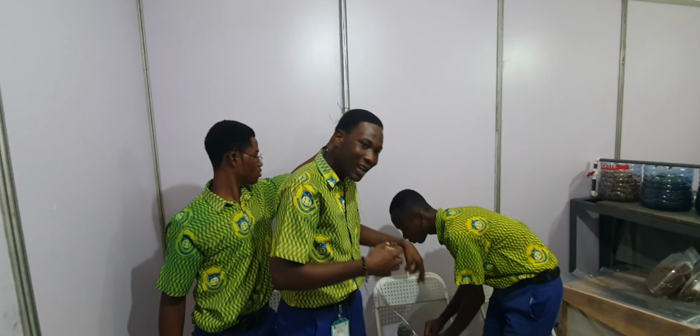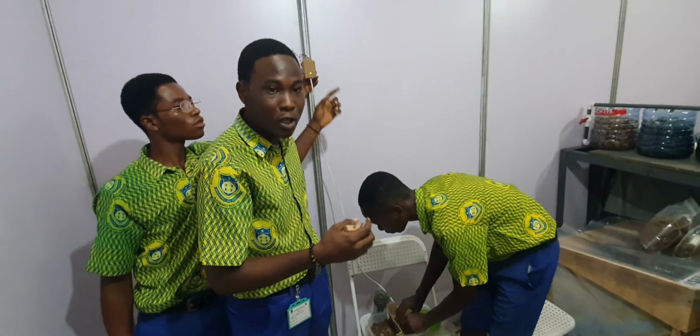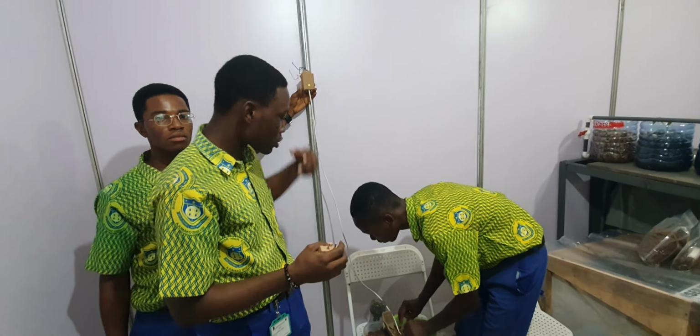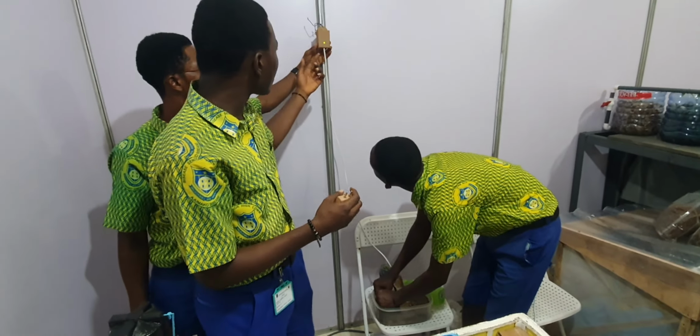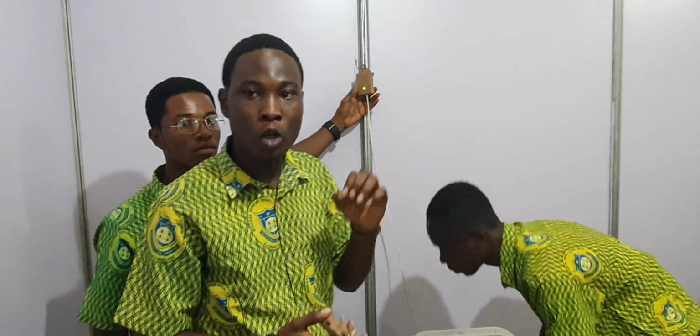With this, it is implanted into the soil. When the soil moisture is high, the light is on. When the soil moisture is low, the light is off. So this will help you detect if there is water in the soil or not, so that you can irrigate it. In order to enrich the soil, our mock-up contains devices that can help you prepare compost.